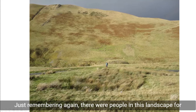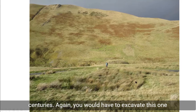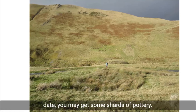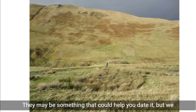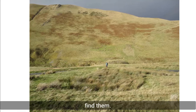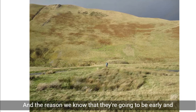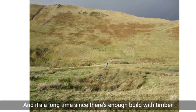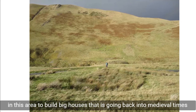Just a memory again that there were people in this landscape centuries ago. You would have to excavate this one to date it. If there was a hearth in it, you could possibly get a radiocarbon date. You may get some sherds of pottery. There may be something that could help you date it, but we kind of know that it's a medieval house platform because you find them, and the reason we know they're going to be earlier rather than later is they were built with timber, and it's a long time since there was enough timber in this area to build big houses.